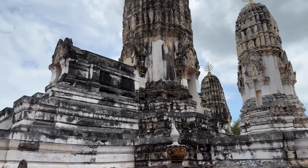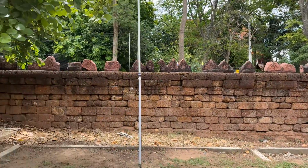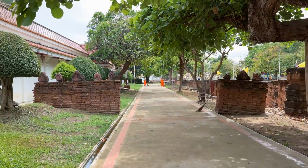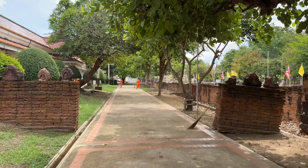We'll take one more look at it, and then we'll go look up on the other side. On the west side, there's a few more little ruins over there. So you can see the wall here. You got the monks out here sweeping up the leaves. The old wall that was laterite, and then the brick part. A couple more monks over here.